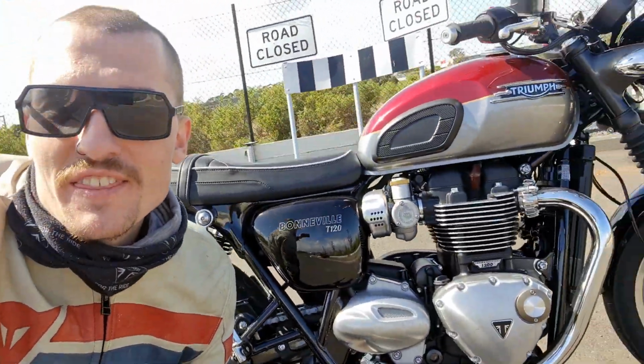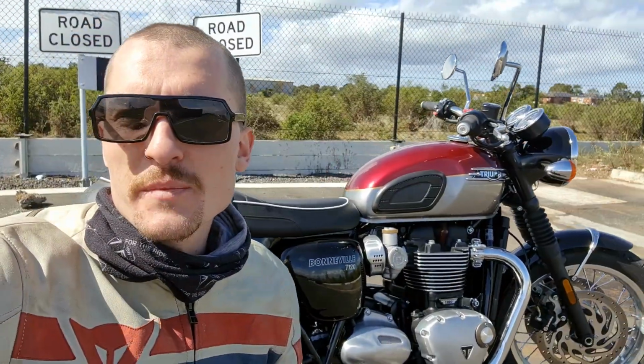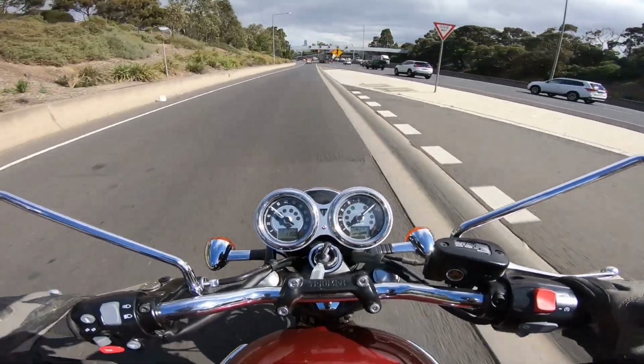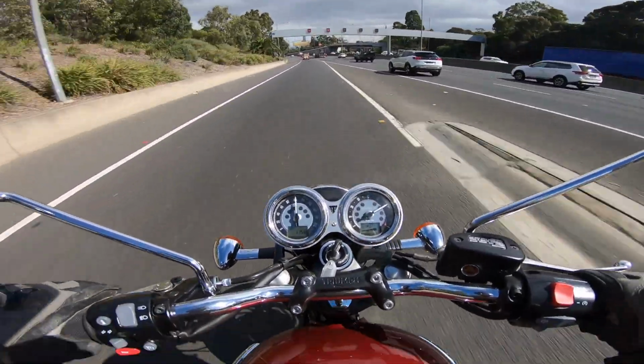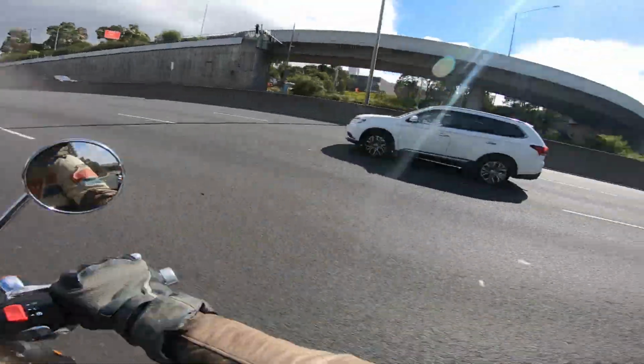Today I'm rocking with the ever charming Triumph Bonneville T120. Let's talk about it. Nice to be back out on a Triumph twin.